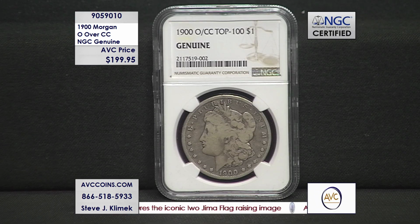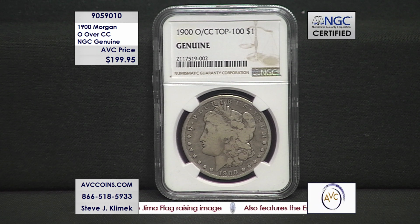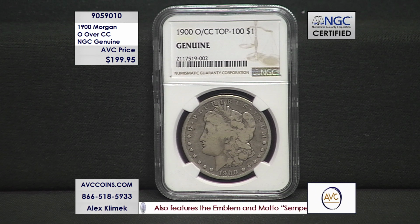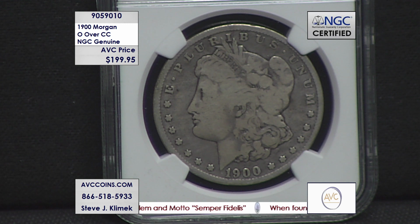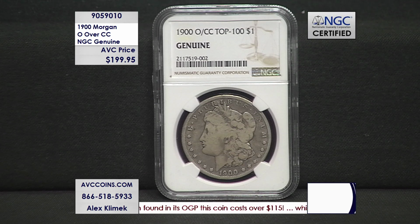When you start looking at the numbers about rare Morgans, it's wow. So the rarest Morgan of all time is the 1893S, right? 100,000 coins. And if you go to NGC's population report, this is an NGC coin, and you look, how many coins have they seen in the last 35 years? And they're going to tell you right there. It's free information. 3,753 of them as of today.